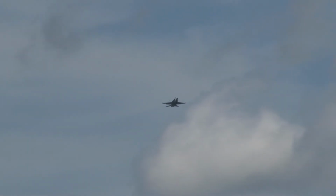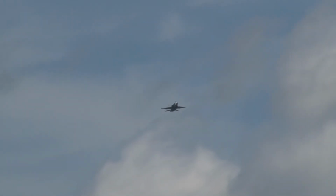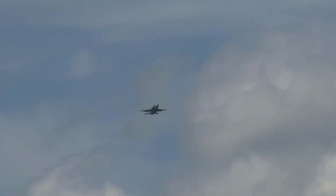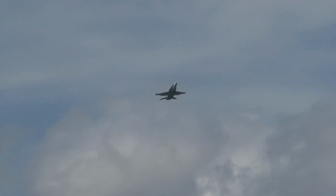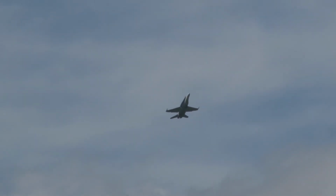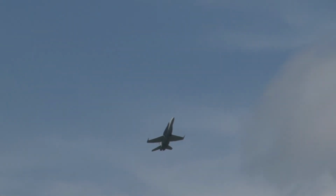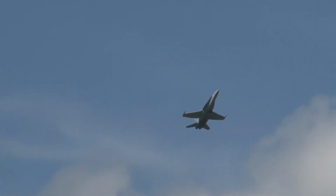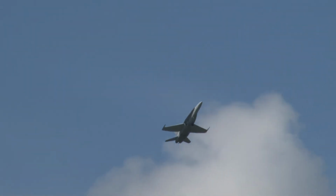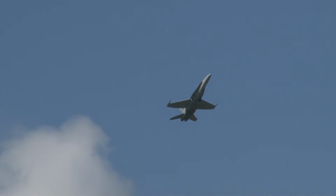175 knots, just over 200 miles an hour. Nose comes up. 150. 15 alpha. 15 degrees of alpha, nose up. One even farther. And 25 alpha, 130 knots. 130 knots and 25 degrees nose up. 120 knots, that's about all I'm going to get. 103 knots over the ground.